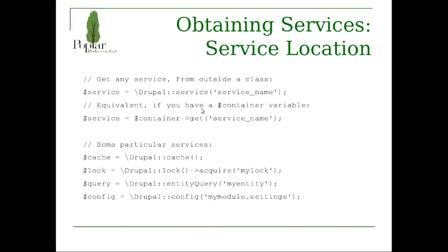And then if you're in a class that has a $container variable, or in a method that has a $container variable in it, and that $container variable always points to the dependency injection container, then you can call this get method on the container, passing in the service name. That's actually what the Drupal service method does: it gets its own container, which is a class variable, and then calls get on it. So you can look at the code. It's like 3 lines.